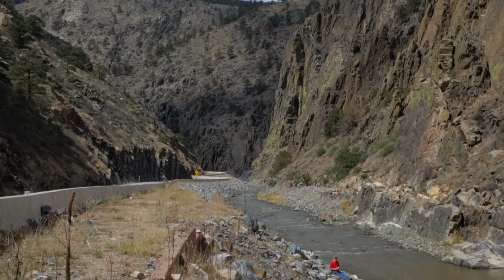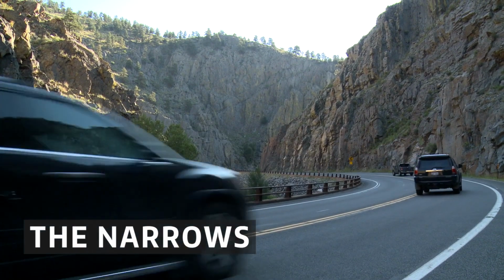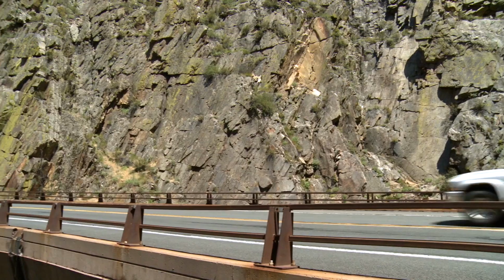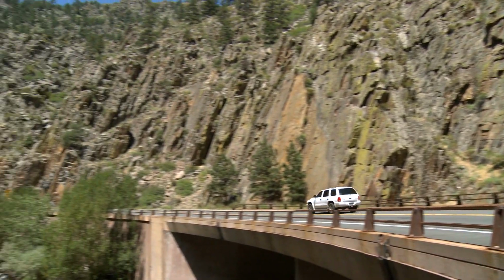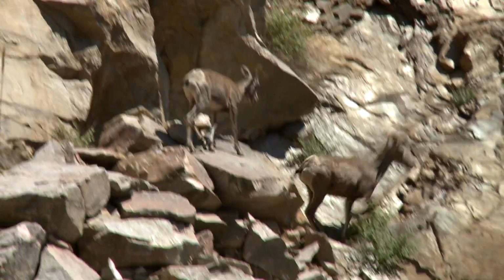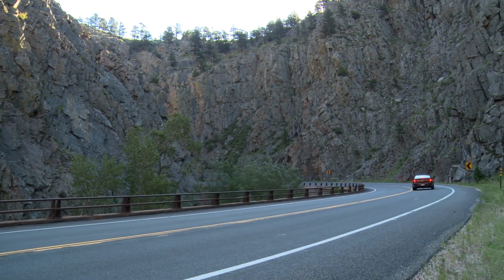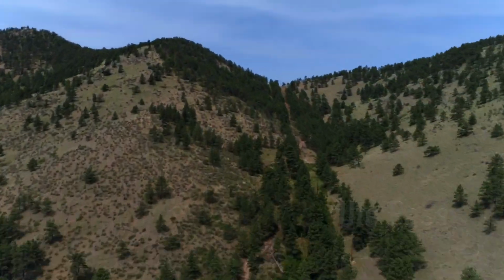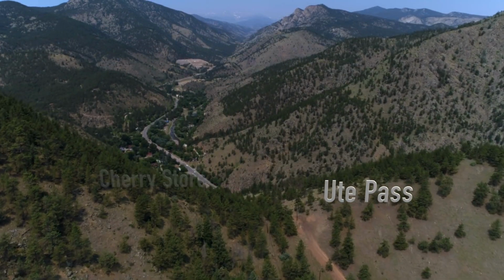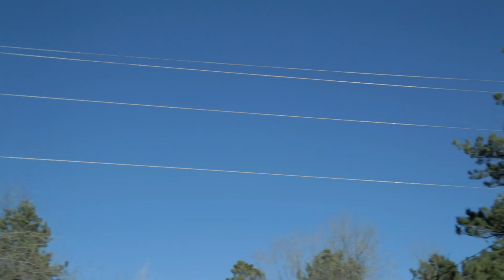At the mouth of the Big Thompson Canyon, there's an area called the Narrows. And Highway 34 kind of snakes its way up along the river through there. So for us to follow the road up through the Narrows part of the canyon would have been really difficult, and there's just not enough real estate to allow us to adequately secure mechanically the electric line itself. So instead, we chose to go directly up and over what locals refer to as Ute Pass. From the top of Ute Pass, the line drops directly down to the Cherry Store area to run the electric lines along the roadway from there on out.